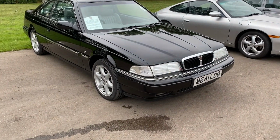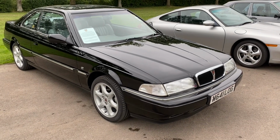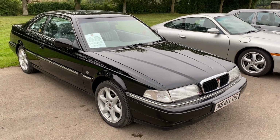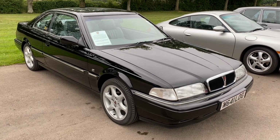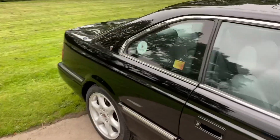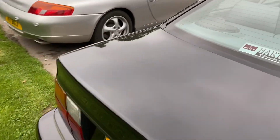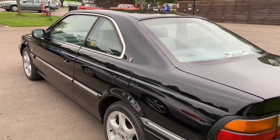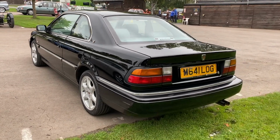So first up today we've got a Rover 820 Coupe. It's actually a 2-litre turbo sport rather than the 2.7. This particular one was registered to the engineering department at Rover and believed to be used in the development. These are lovely cars, aren't they? I think this body style really suits that, and you don't get so many large four-door coupes, certainly of this ilk. That's a lovely looking car, isn't it?